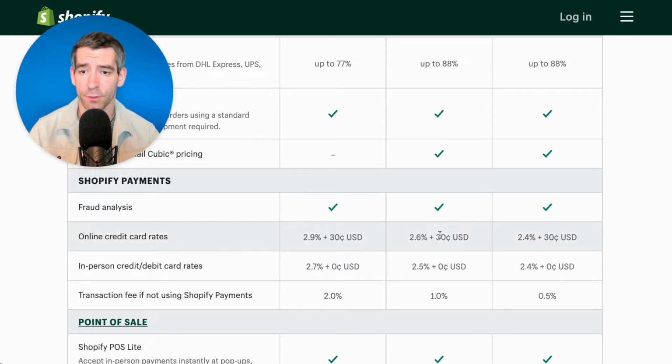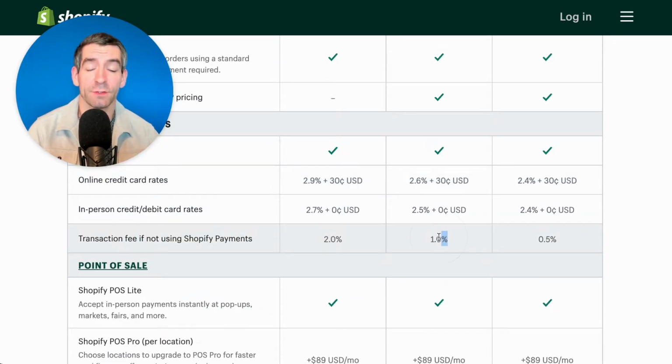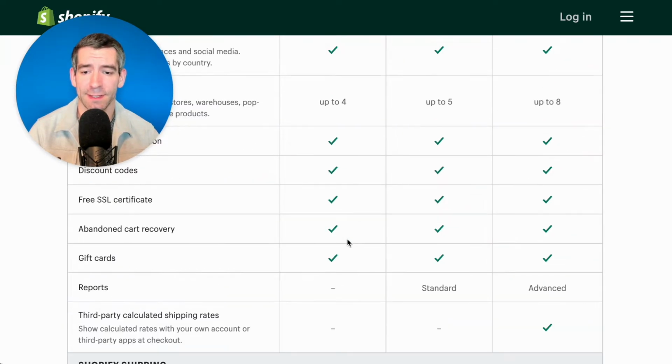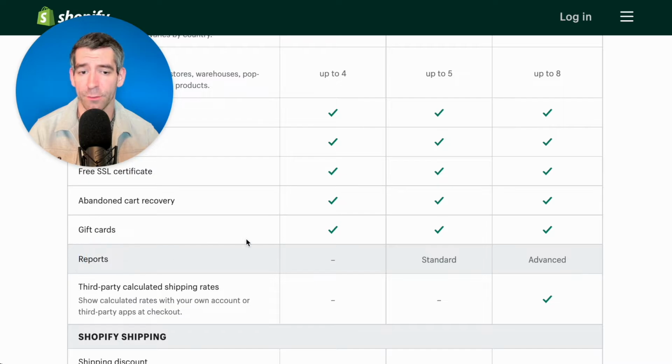So you get online credit card rates. Those are going to be lower. The in-person credit/debit card rate, so if you're running a physical store, those are going to be lower. And then it's also a benefit if you're not using Shopify Payments. You get a 1% transaction fee as opposed to 2%. But other than that, the basic plan and the Shopify plan are pretty similar. The main difference is that you get great discounts moving up, and then you get those reports as well. So that's something that a lot of companies will want, those standard reports.